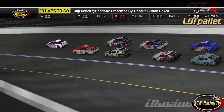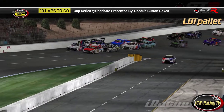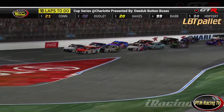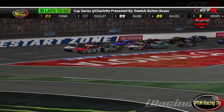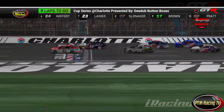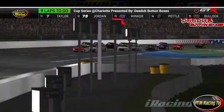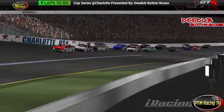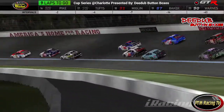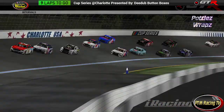They will not hesitate to put the restart flag back up. They want to get them finished now. Nine remain. Can they finish this race? They want to. They need to. They feel like they should. So here we go. Fans come in for a treat. They're going to get one here on the last restart. Here we go. Filing back into position here with nine remaining.